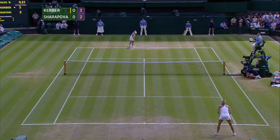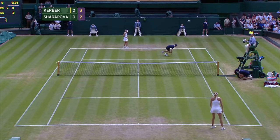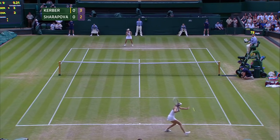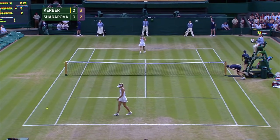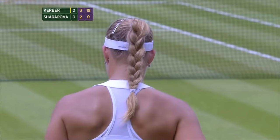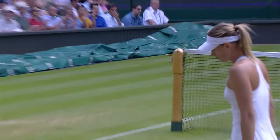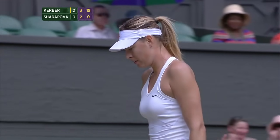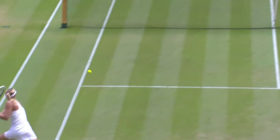Angelique Kerber still up a break, 3-2 first set. Great variety there from Kerber. 15 love. She likes to work in that drop shot, has lots of feel when she does move forward, and this is a great choice of shot here to try to exploit the movement of Sharapova. That was a fantastic return of serve. 15 all. And like most here on centre court, Angelique Kerber was just a spectator.